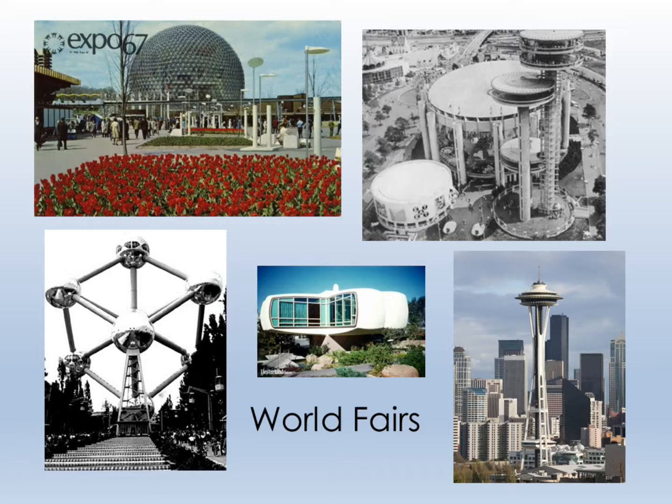Attractions at Disneyland even embraced the space age movement and futurism, with Tomorrowland introduced in '55 and the Monsanto House of the Future built in '57.